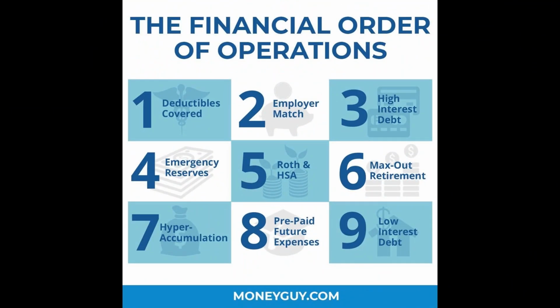The first portfolio protection strategy is good budgeting, cash flow management, and a dedicated emergency fund. I won't dwell too long on these, just know it starts here. I recommend following the Money Guy Show financial order of operations pictured here.